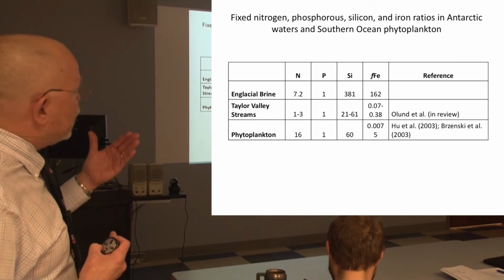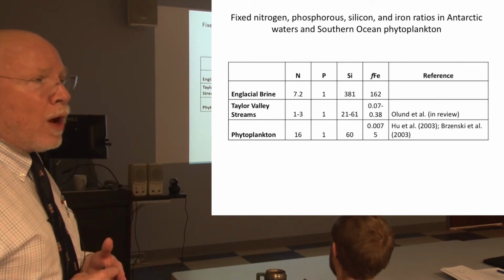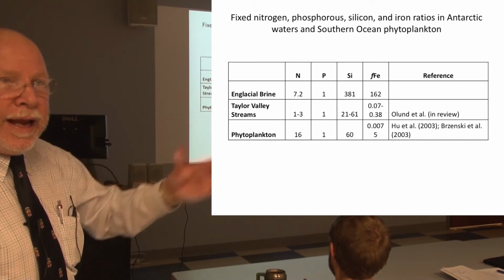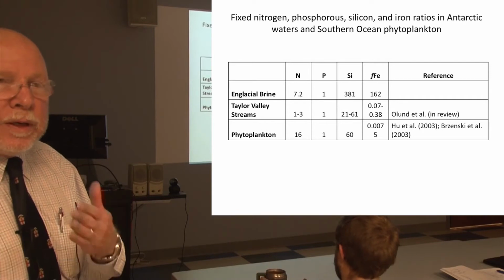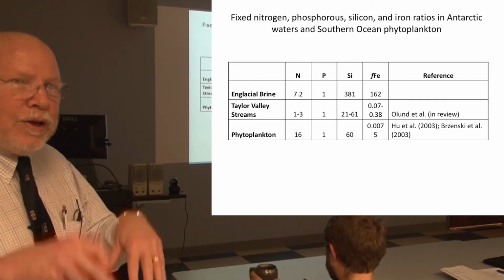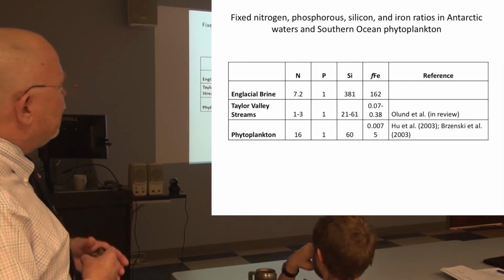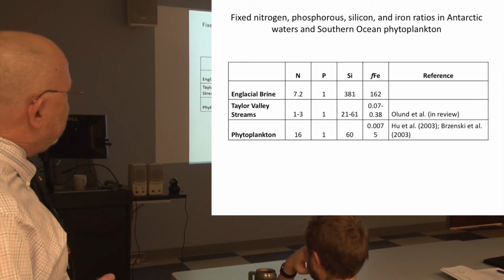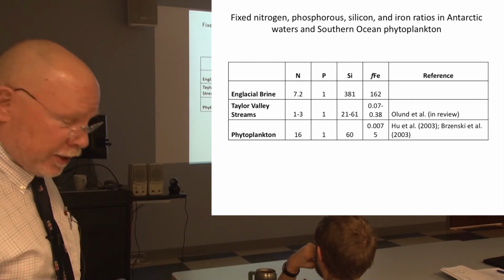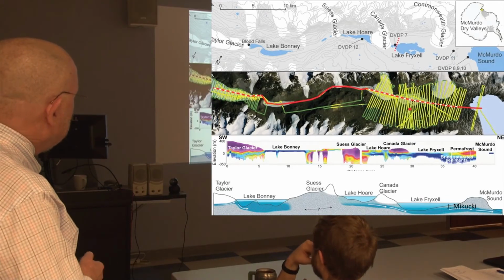And even on a larger scale, perhaps these types of subglacial brines exist along the length of Victoria Land. And this is not a one-horse pony, you know what I mean. Okay, and so there's a potential, again, of input of a lot of nitrogen, phosphorus, and particularly iron into the system. So we're interested, from an oceanographic point of view.